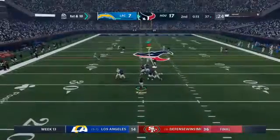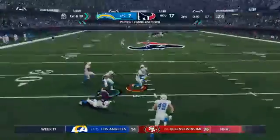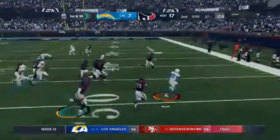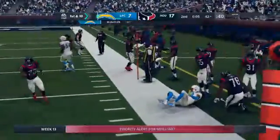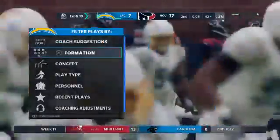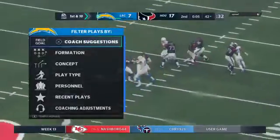Out of the gun, Watson. He's letting this one go for Fuller. Into double coverage, and it's intercepted. Picked off by Super Bowl 49 hero Malcolm Butler. Watson's pass intercepted by the Chargers. They'll take over 1st and 10 at the 42-yard line.